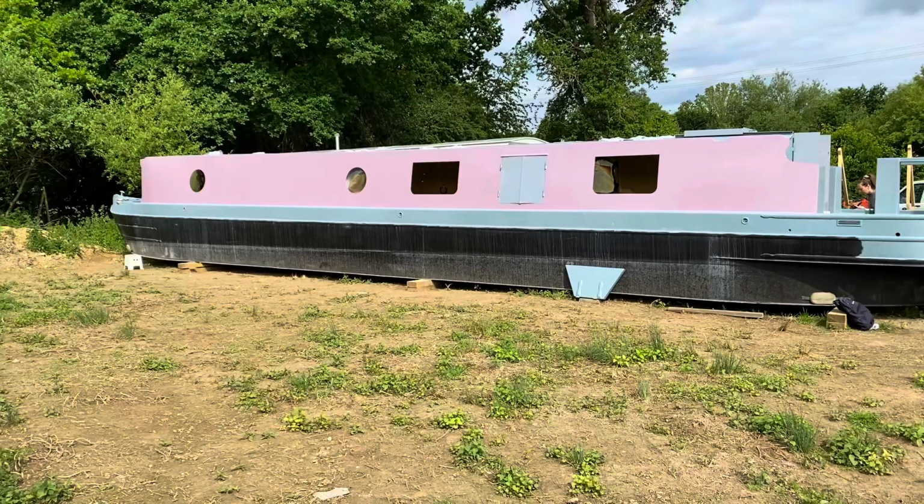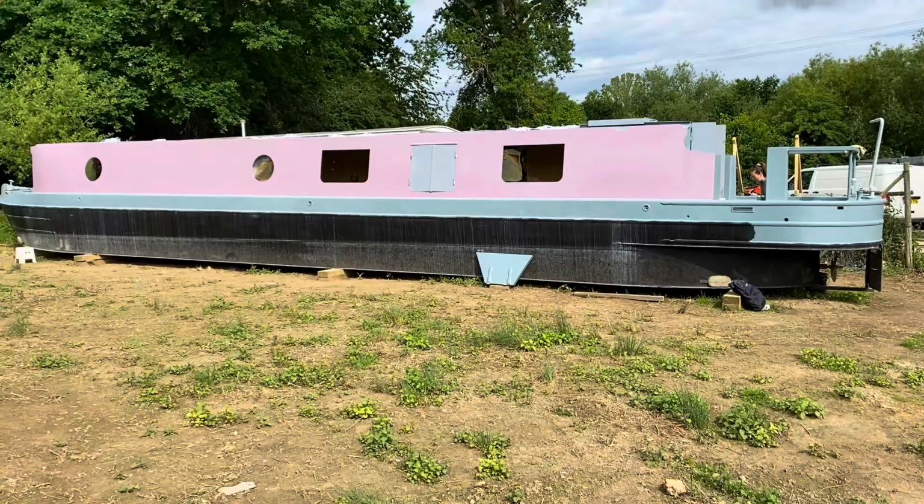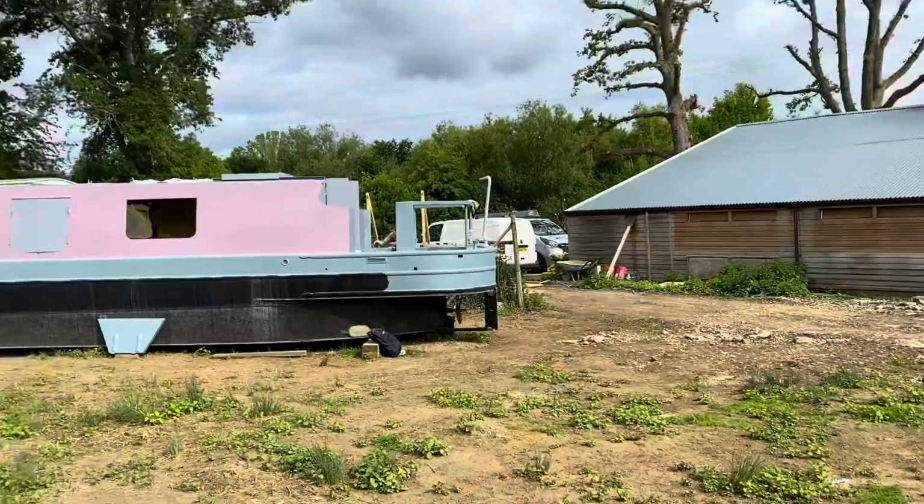Hopefully it all dries nice and smoothly. Another coat to go on, so the colour will come through even more. It's obviously got a greenish, greyish undercoat on, but pretty happy with it all. Hopefully it all looks pretty good once it's all said and done.